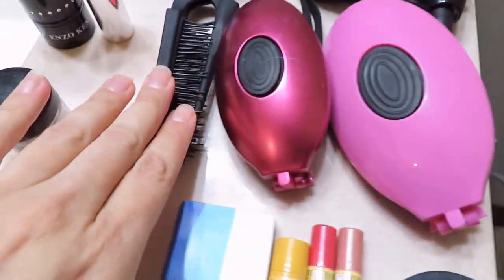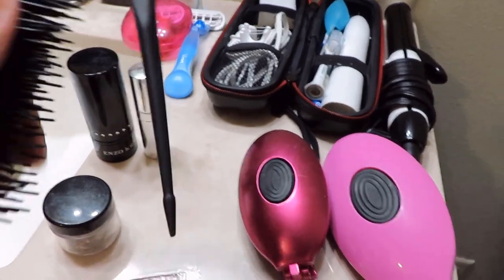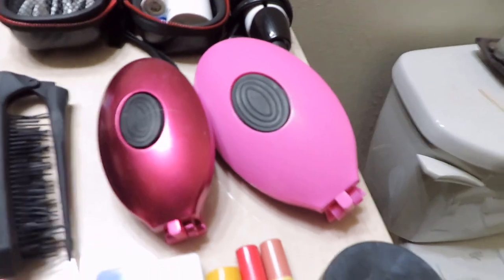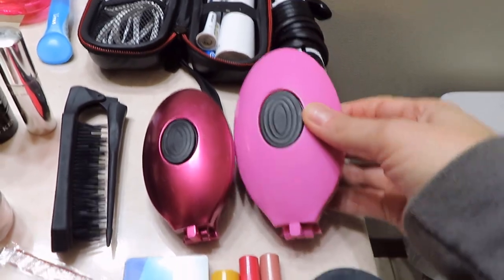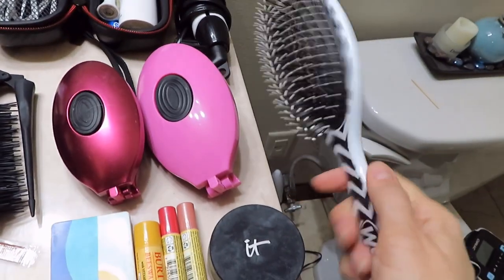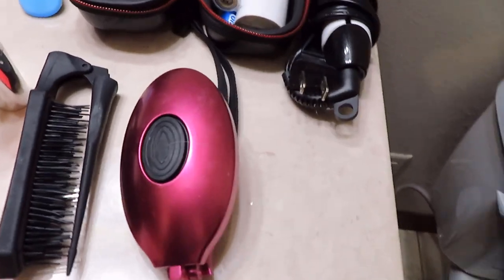Then I have this foldable teasing comb that has a rat tail end, which I like to bring. I'm not going to bring both of those, I just wanted to show you the difference. So these are both wet brushes, the foldable, poppable ones. This is a normal sized one, the same size as my normal brush. If you take a look, you can see it's the same size as that. That's the one I'm not going to be bringing.